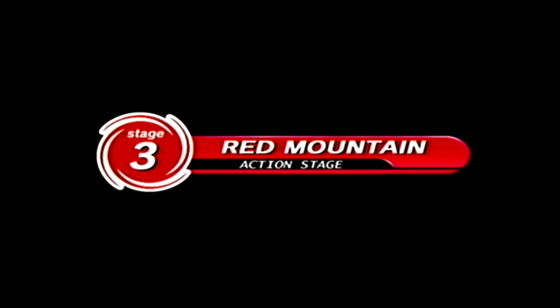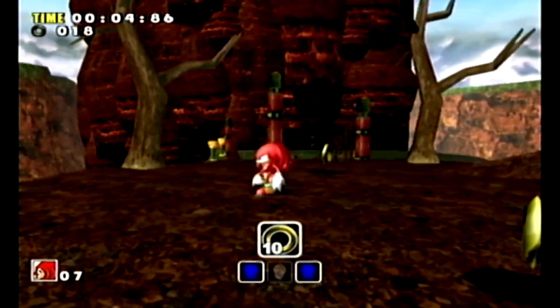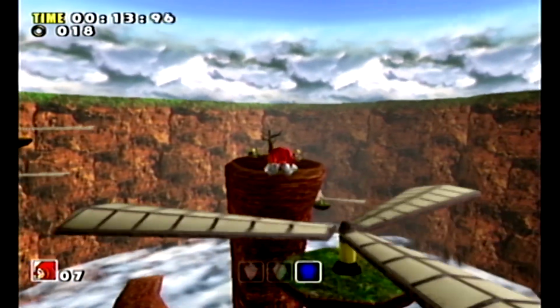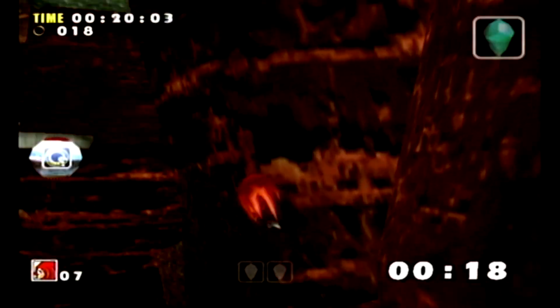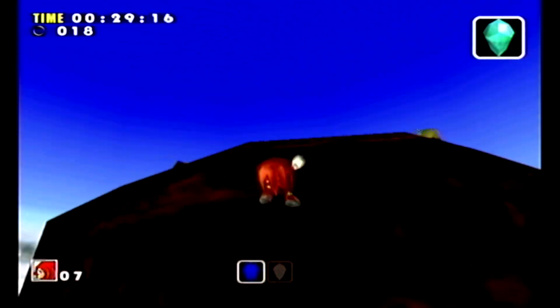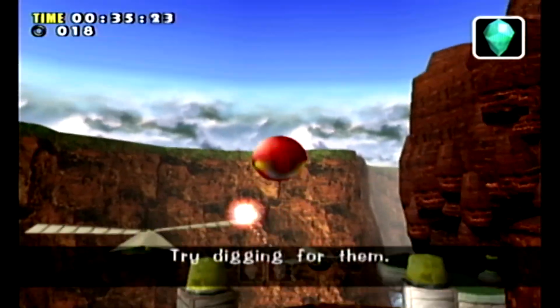Alright, so now we're here in Red Mountain. Okay, gotta find... Okay, yeah, so it's already beeping. Safely glide down. Nope. Oh, okay, there. Wait, no, that wasn't the same one. Okay, well, let's see. Just gonna climb up here. Emeralds are sometimes found under the ground. Okay, good. Try digging for them.